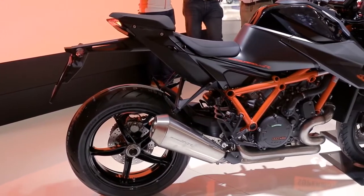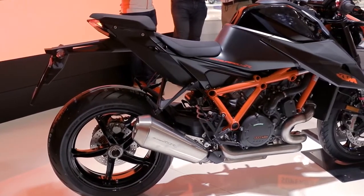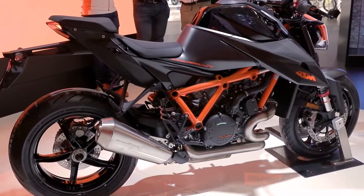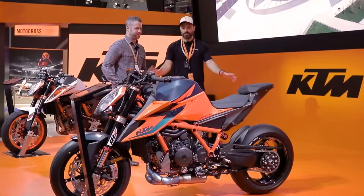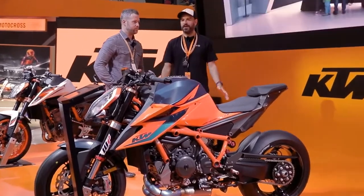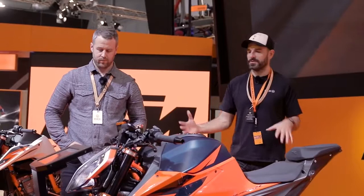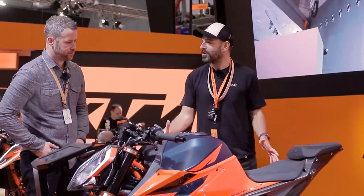Because it's got a single-sided swing arm, actually it kind of covers it a bit, doesn't it? But when you see it with the cut of it, that just looks fantastic. I think the proportions are right. The packaging looks good. I know you can be deceived when you're in this kind of environment looking at bikes, but actually it's quite a compact machine.